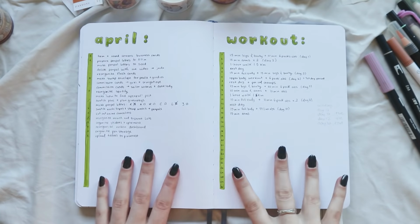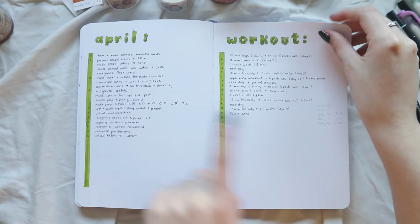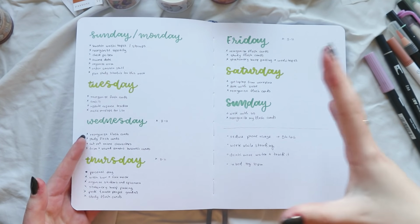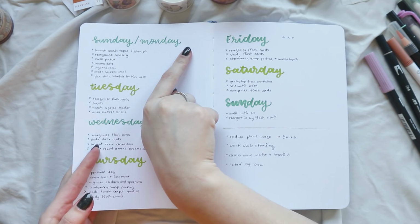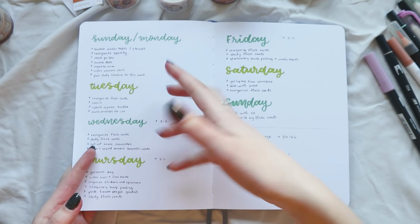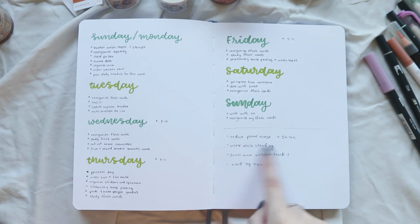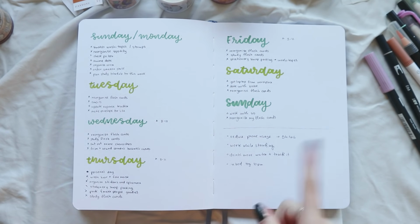Anyways, these two pages were really useful throughout my break, and I'm going to replicate these for May as well. And then this is an ongoing weekly spread. I don't know if that's actually the name of it, but that's how I call it. Basically, I wrote the title for the day ahead and the tasks, and then at the end of the day, I would write the header for the next day and the tasks, and I just went on like that. And then I did a little bit of things to look forward to next week, something like that.